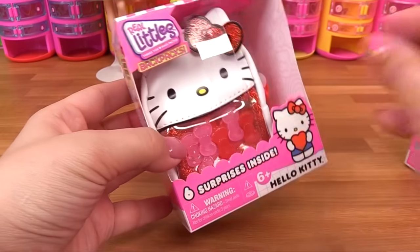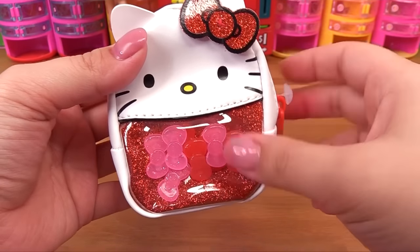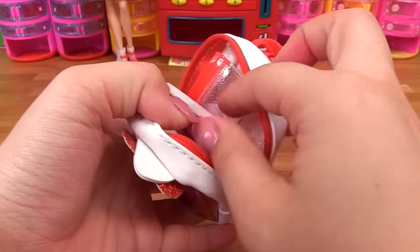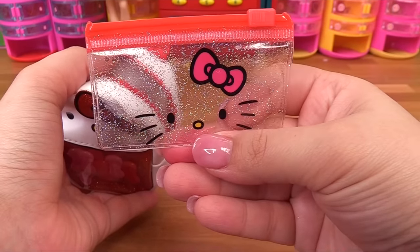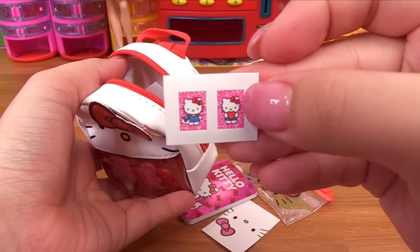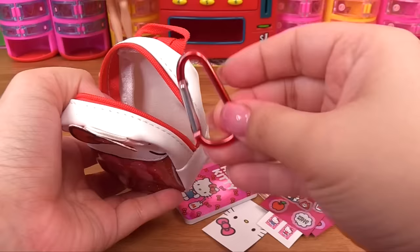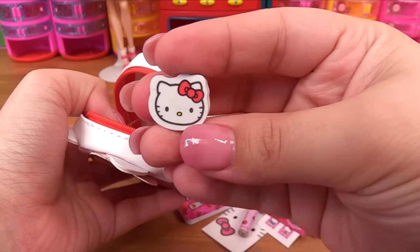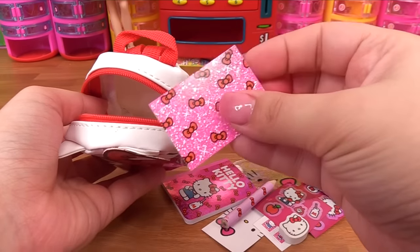All right, let's take a look at this one first. The Hello Kitty backpack has little bows on the front cover, and let's open it up. Inside, we have a Hello Kitty notepad. Here's a pencil pouch. It's all glittery. Next, we have a postcard. Here are 2 stamps, a sticker sheet. Here's another sticker sheet, the back clip, here's a cute small pencil, and we have a Hello Kitty eraser. 1 more thing in here, another postcard.